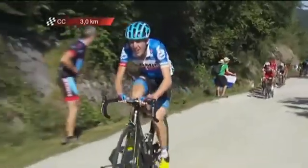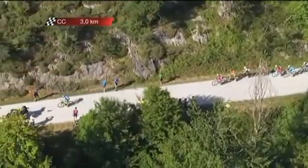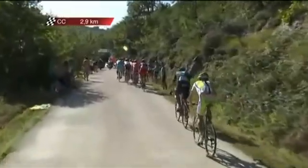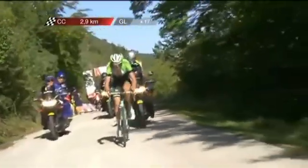As steep as the climb is, these riders are hitting it so quickly. It's the speed that's killing them. It's not a pure climber's climb at all. This is high-speed racing. Dan Martin got away from the front, but now he can't move any further clear. We've still got Hessing at 18 seconds up the road.